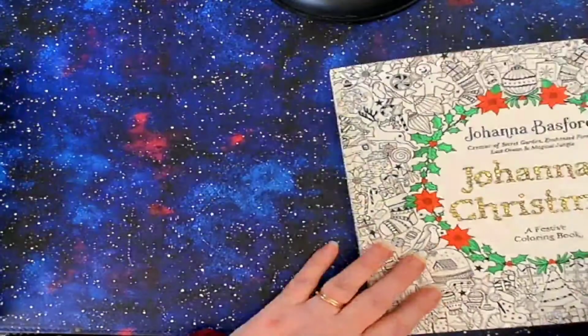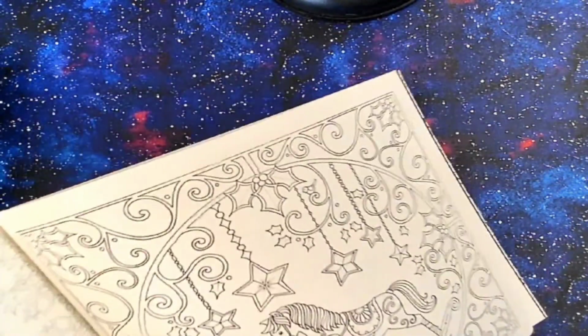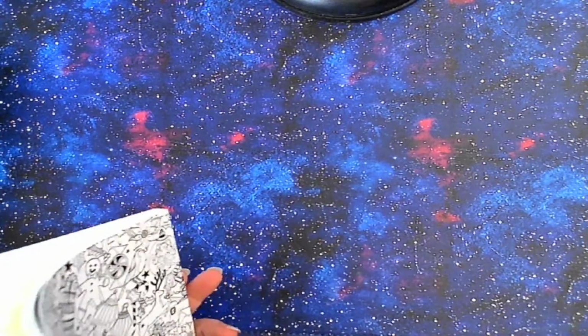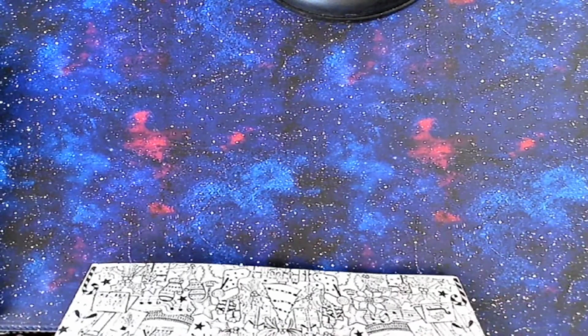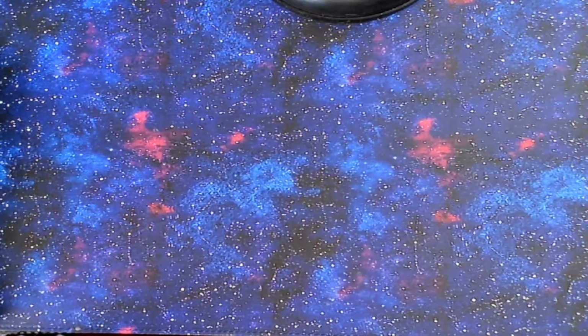Wonderful book. Wonderful book, and I have colored in that one. I do believe I took the page out that I colored, though. Yeah, because it's here. My bookmark is there, so I must have scanned that page in or taken it out. But yes, I have colored in this book. I do believe I did it last year with paint. Not positive.